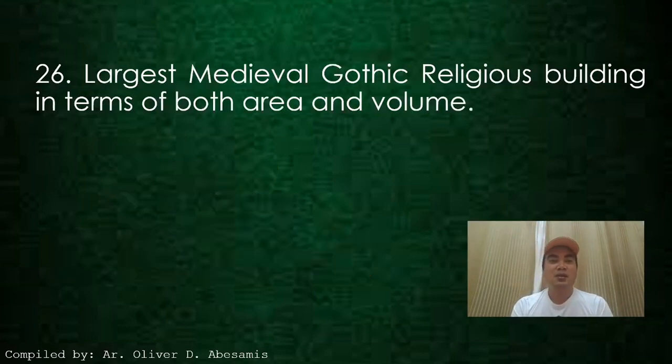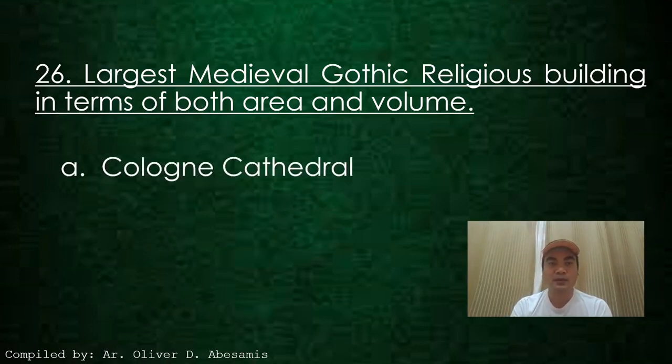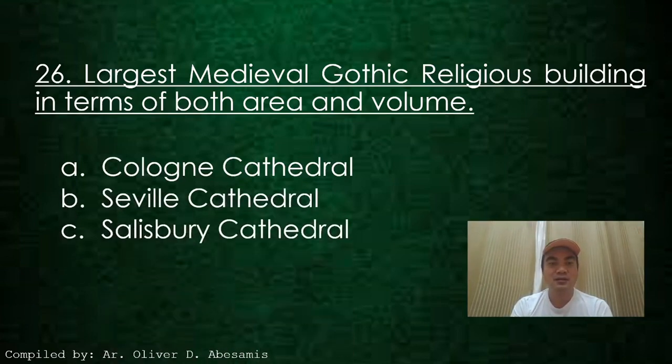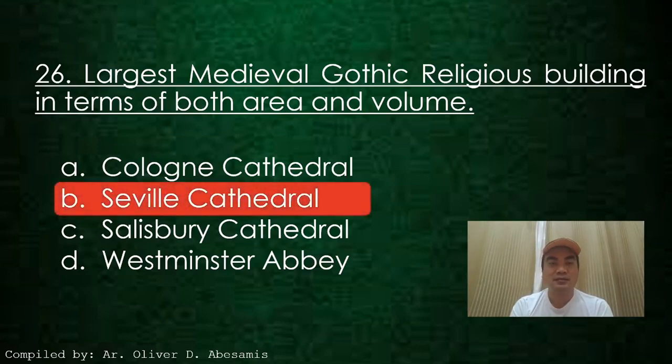26. What is the largest medieval Gothic religious building in terms of both area and volume? A. Cologne Cathedral. B. Seville Cathedral. C. Salisbury Cathedral. D. Westminster Abbey. Answer. B. Seville Cathedral.